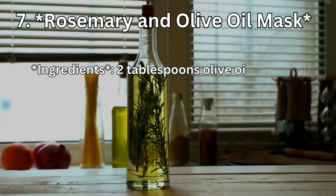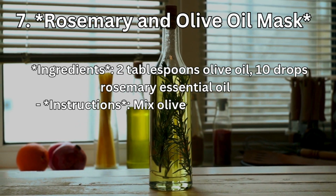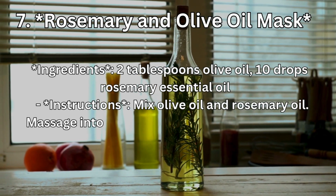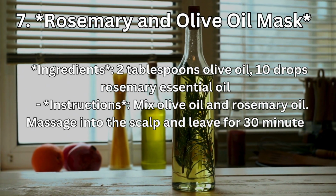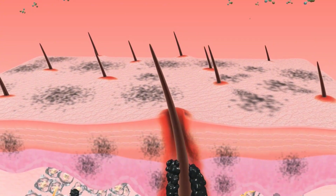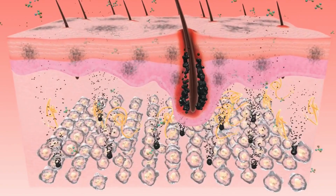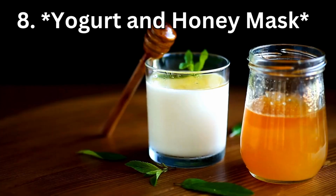7. Rosemary and olive oil mask. Ingredients: 2 tablespoons olive oil, 10 drops rosemary essential oil. Instructions: mix olive oil and rosemary oil. Massage into the scalp and leave for 30 minutes before washing. Why it works: rosemary oil increases circulation to the scalp and promotes healthy hair growth.